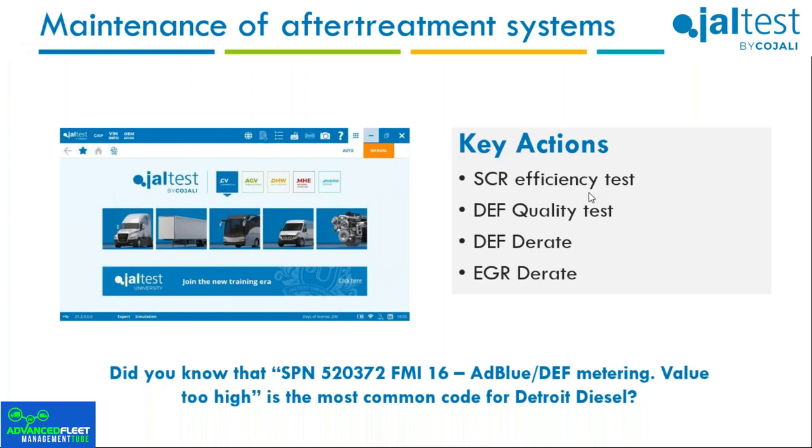So basically with Jaltest, we have all the coverage we need for all the systems. These types of actions are not only available in Paccar, but also in the rest of the systems. And for example, here I would like to highlight the most common fault in the American industry. That is a fault that appeared in Detroit Diesel, the one you have on your screen, the SPN 520372. It's a fault related also to the DEF metering, in which we have a value too high, and as I said before, it is the most common fault for Detroit Diesel Greenhouse Gas 14 and 17 engines.